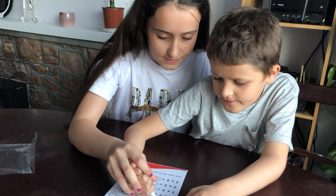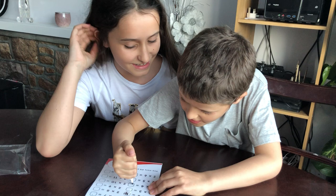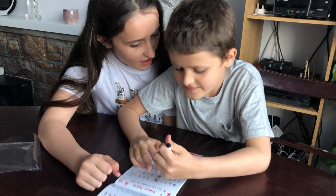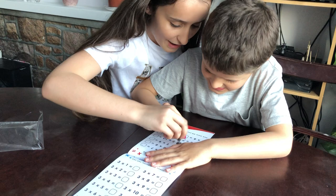2 times 2 equals 4. Okay. 2 times 3. Can you guess? Oh, you can. You want to colour in the box? Wow. Good colouring. But if you don't know the answer, you just count 2 more from 4. 4, 5, 6. Yes? 6. Oh. Patrick, let's rub out that one because it's wrong.